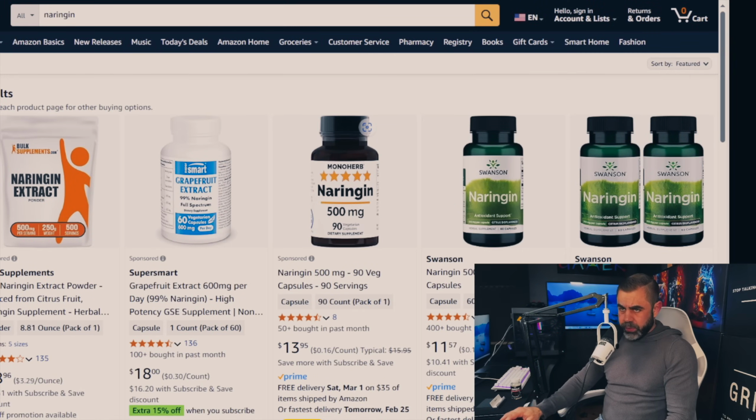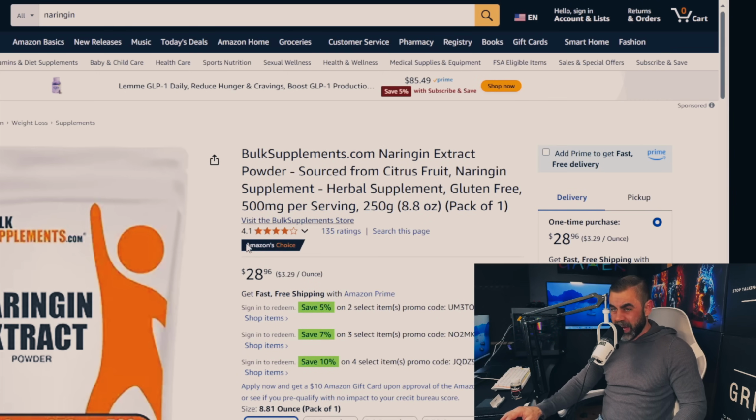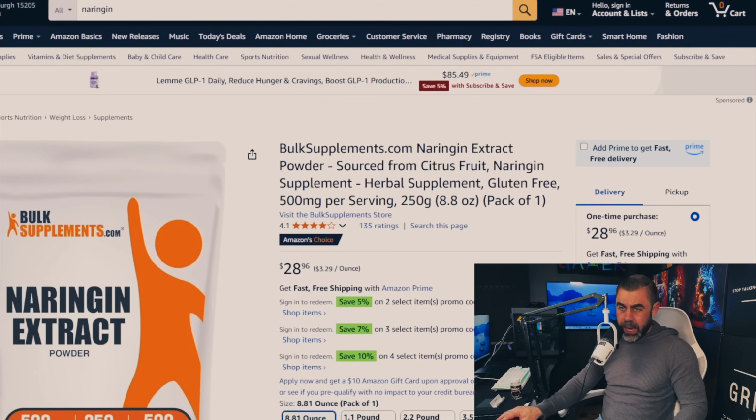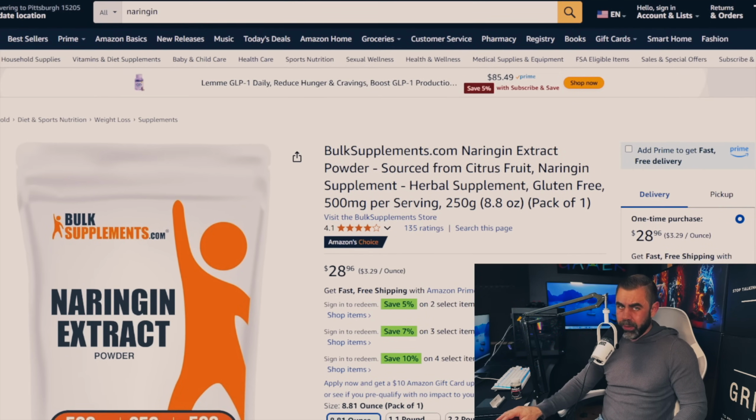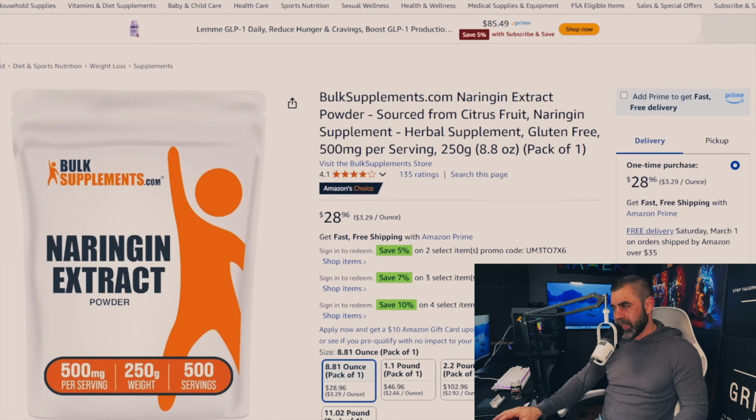Now, just for fun, boys, we're going to go to Amazon and search Naringin, and the first thing that comes up is the stuff that I have bought, which is Naringin extract from bulksupplements.com. I have no affiliation with them, but I have been using them for nootropic-like powders and other powders for like 15 years or something. So they have good product, and I vetted this company. This is actual Naringin extract. It is very, very powerful stuff. It's about as pure Naringin as you can get, sourced directly from citrus fruit.